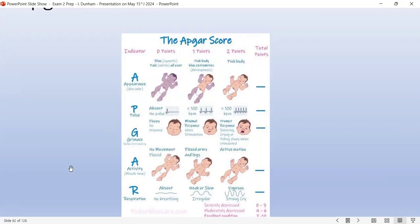Sure is. Now, activity, muscle tone. No movement, he's flaccid. That's a term we use, flaccid. Then he's 0. Okay. Here he has his little arms flexed and little legs flexed. You can see they're up a little bit here. All right. That's a 1. Give him a 1. And he's moving. Look, he's moving all around. Isn't that great? Then give him a 2.